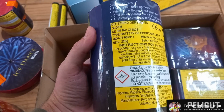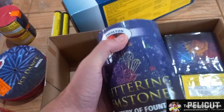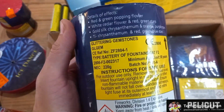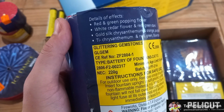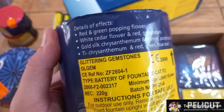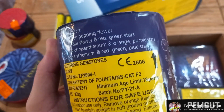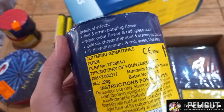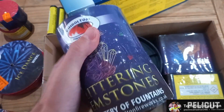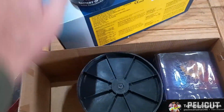Next up, we have the glittering gemstones battery of fountains here, and the gram weight on this is 220 grams. So I'm impressed with the amount of NEC that these set pieces have in them. And guys, this is the first firework that actually has some details of the effects, as it states there at the top. Red and green, popping flower, red and green stars, gold silk chrysanthemum, orange purple stars, titanium chrysanthemum, red and green and blue stars. So all those effects sound very interesting indeed. So that does look like a nice piece there.